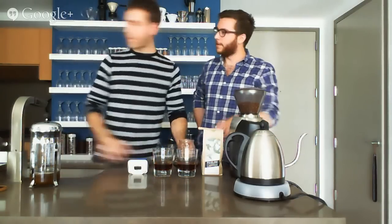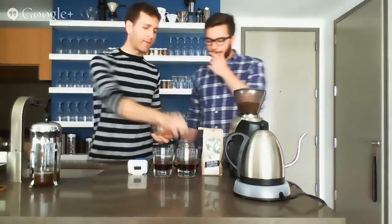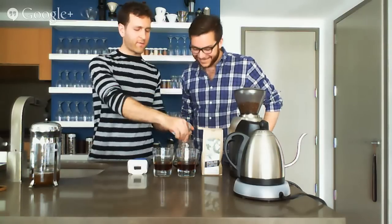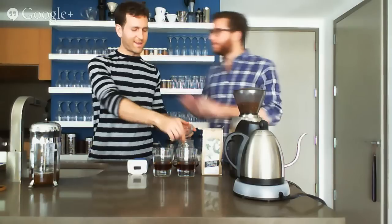That's for the refractometer. The thing with the refractometer is that the coffee has to cool a lot. So we're going to put it in this little cup over here, let it cool down, and then give it a test. I've never seen this process before, I'm really excited.